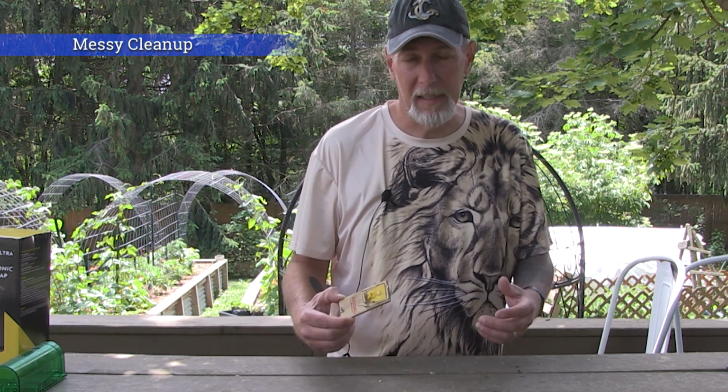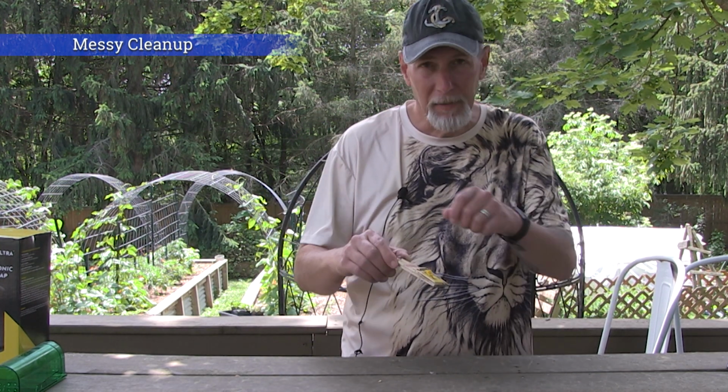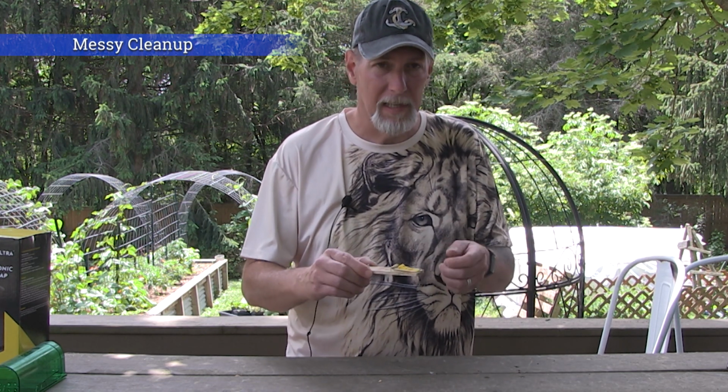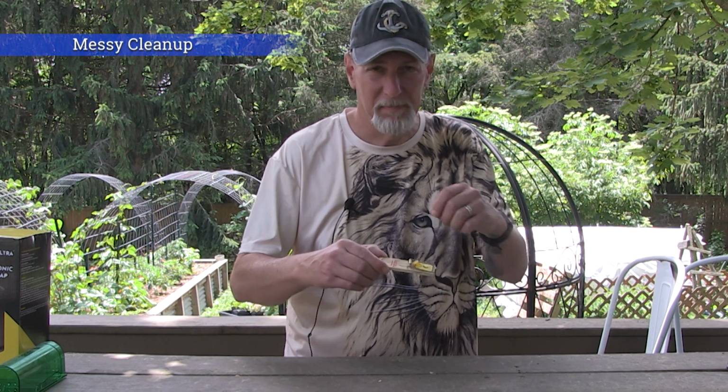Cons would be, one, they can be kind of messy. Sometimes when that thing snaps down, there might be some things on the mouse that should be on the inside that are now on the outside, so you got to clean that up. Dealing with the gross mouse, if you want to reuse the trap, then you got to pry it out of there, which is kind of gross.